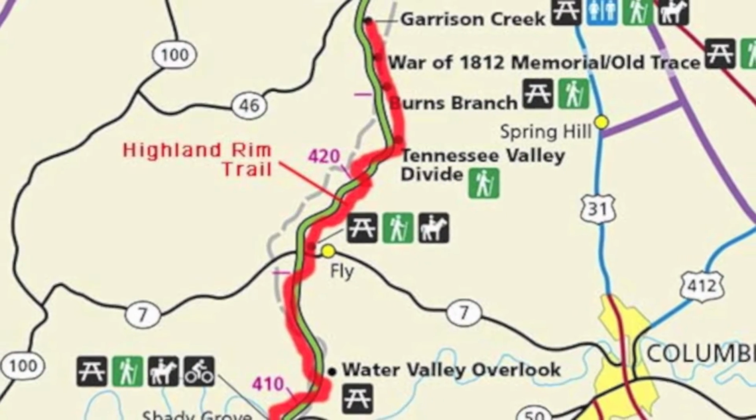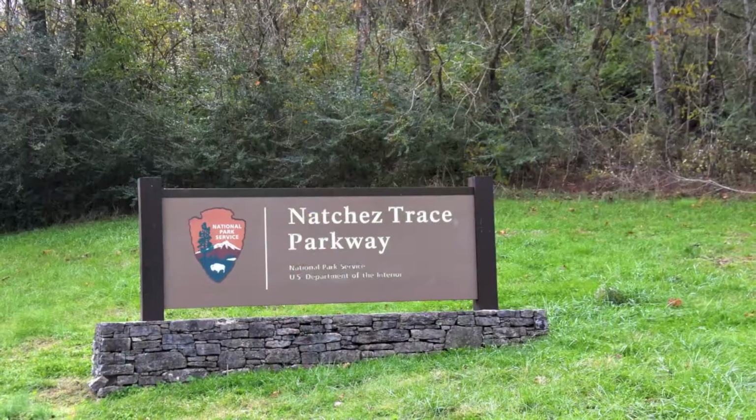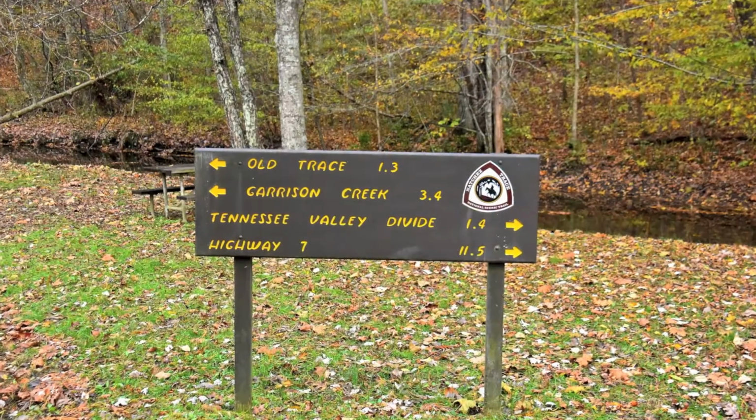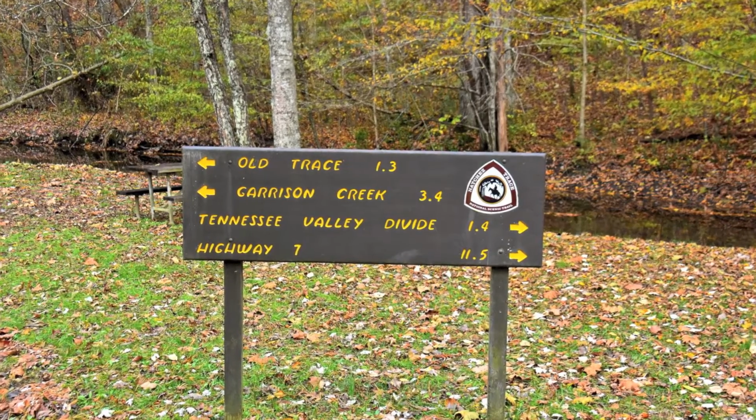The Highland Rim Trail is the northernmost section of the Natchez Trace Scenic Trail. You can find several stops along the parkway in which to access it. If you head southwest of Nashville, down the Natchez Trace Parkway, eventually you'll come across several trailheads for the Highland Rim Trail. This trail parallels the parkway, and it gives you another chance to explore the Highland Rim. Let's go check it out.